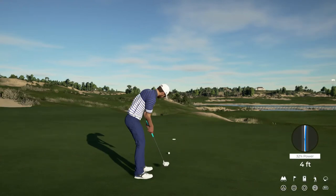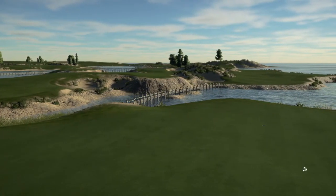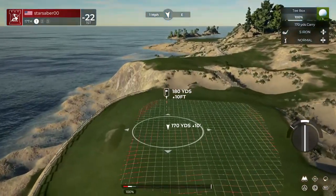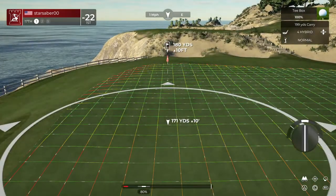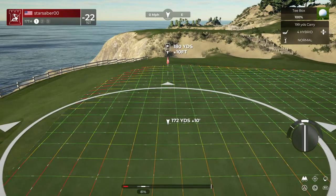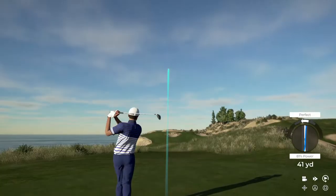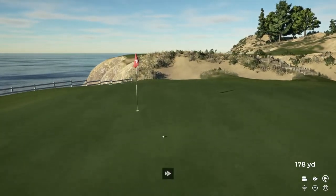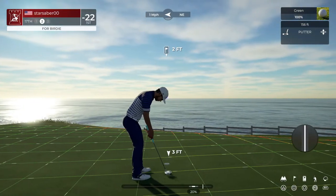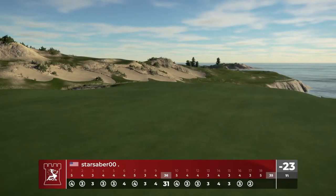And here's what you're dealing with for a birdie. Nicely done. Let's see you stick it nice and close here. Let's see what you can do. Oh man, that would have been so sweet if that dropped. That one drops on in for your second consecutive birdie.